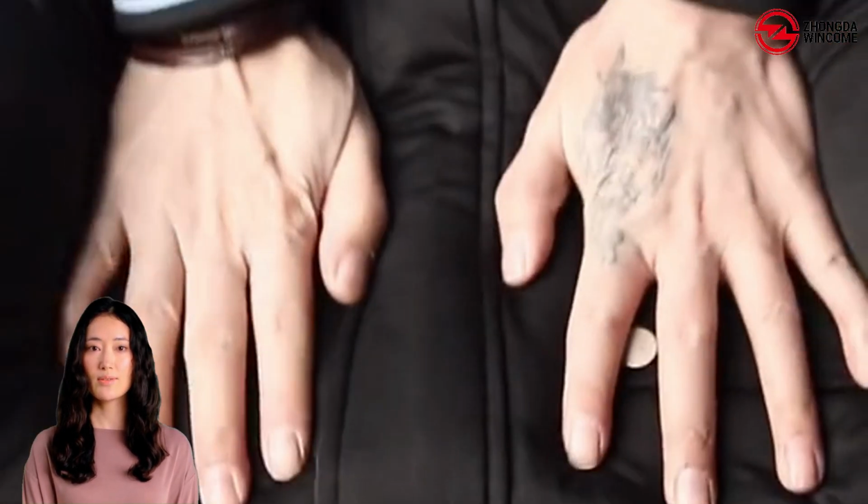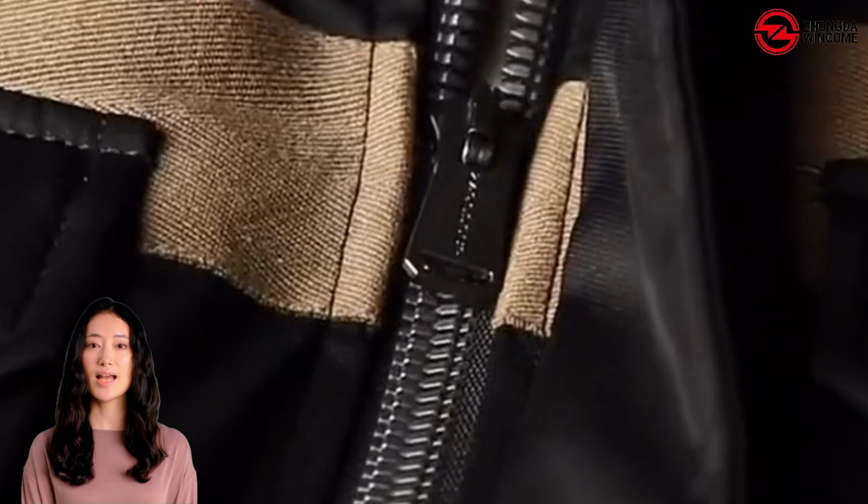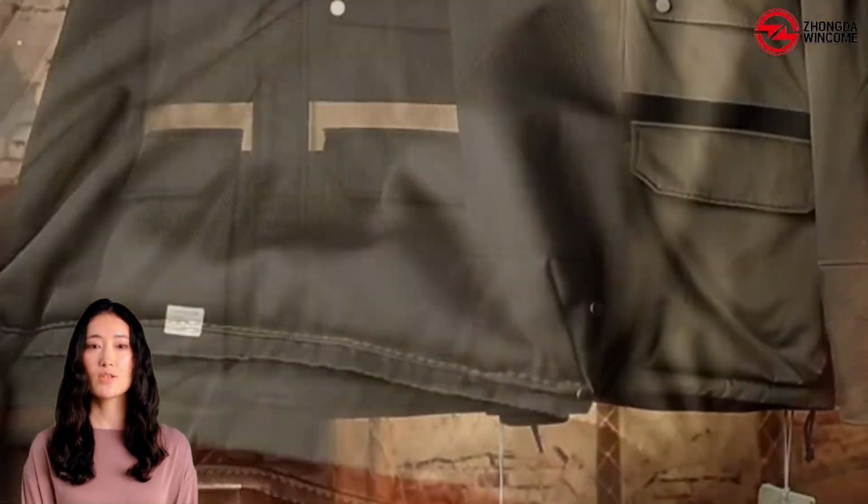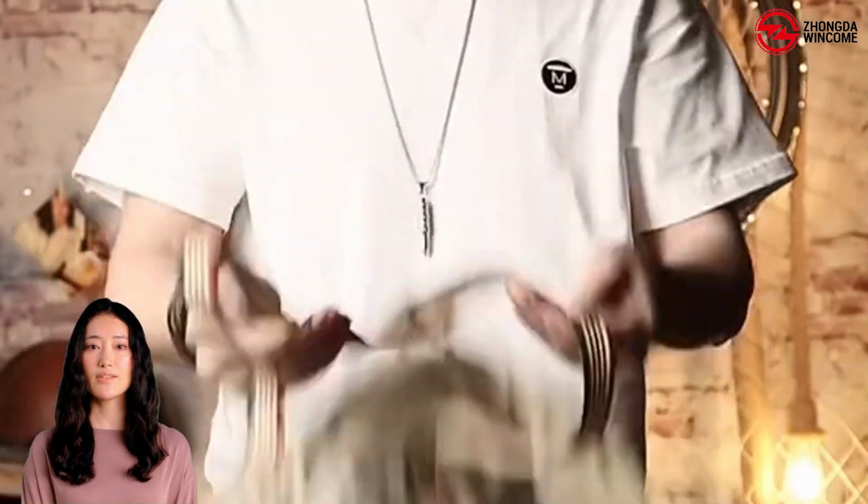Next is the fill level, which is how much down is actually inside the jacket. The amount of fill determines how warm the men's down jacket is, and in general, 300 to 500 grams of fill is perfect for everyday winter wear. If you're going to be in a very cold region, you may need a higher fill level.